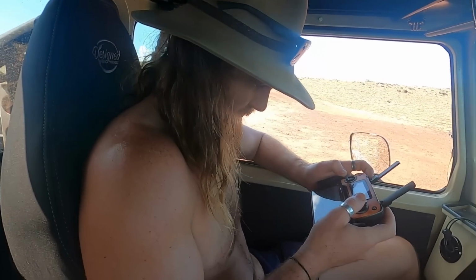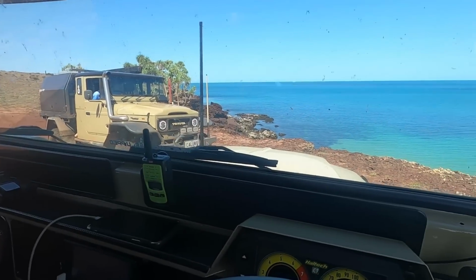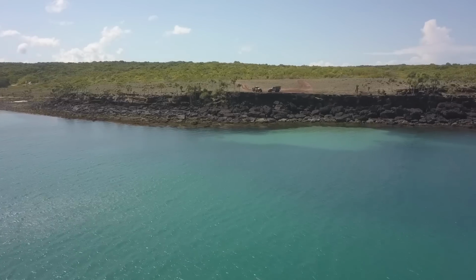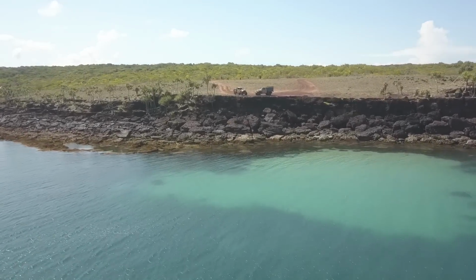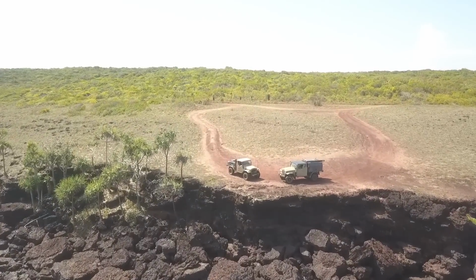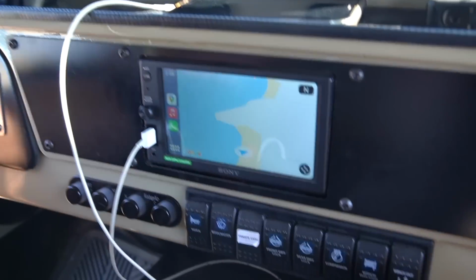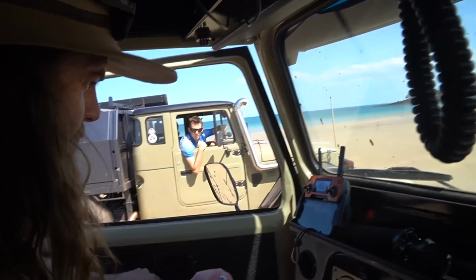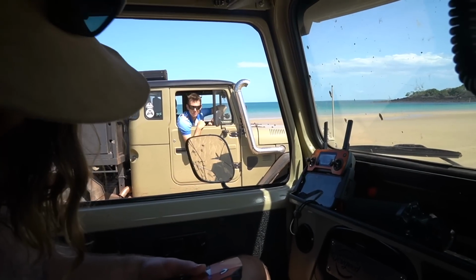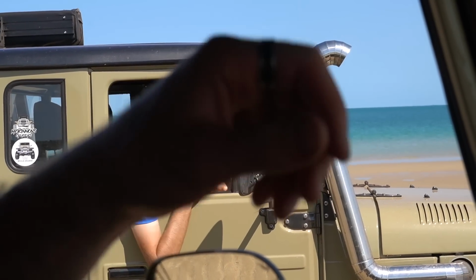Behind the scenes, we've got drone pilot Fabian, Cal over there, me in the driver's seat, and we are at a spectacular lookout. We are pretty much done at 5 beaches, and we're going to head to the tip. How exciting. Get the photo. We've made it. Finally. We're heading to the tip.